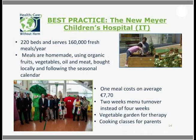The last hospital is the New Mayor Children's Hospital in Italy. This is a hospital very similar in size and also in model to the Gentofte Hospital. It has 220 beds and serves 160,000 fresh meals per year, and the meals here as well are made on site. They use organic fruits, vegetables, oil and meat that are bought locally, and they follow the seasonal calendar. Here there is a 2 week menu turnover instead of 4 weeks, and they have a vegetable garden that is used for therapy. They also provide cooking classes to parents of the children because they want to educate the parents to continue cooking fresh, local and sustainable food at home.